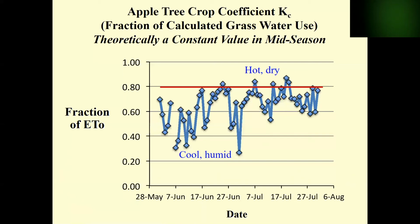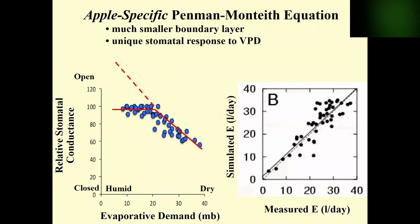So in this case, we could see that we really couldn't use the crop coefficients from arid climates, and so we developed our own apple-specific Penman-Monteith equation. And so, of course, we had to change for the boundary layer and other factors, but we did use this unique stomatal conductance, where in terms of the conductance versus the evaporative demand, the VPD, it goes down with the very dry conditions, but it flattens out in the more moderate humid conditions. So we could not make the measured data fit the model until we put that unusual conductance relationship in there, and then we did get a good relationship with the model.